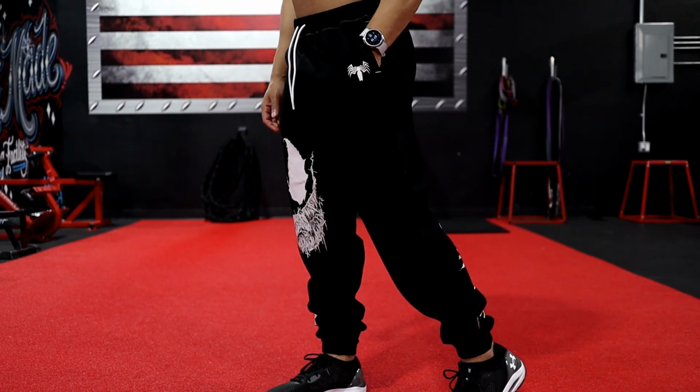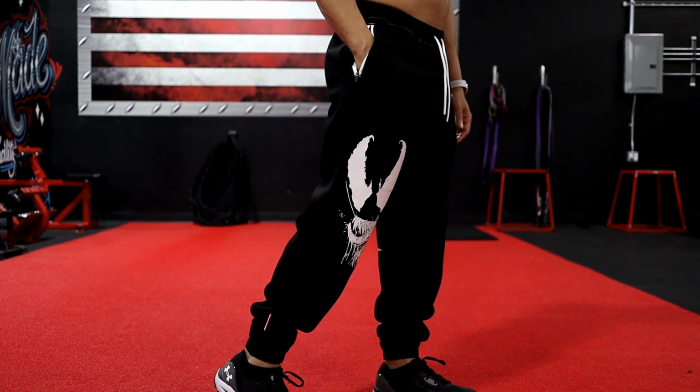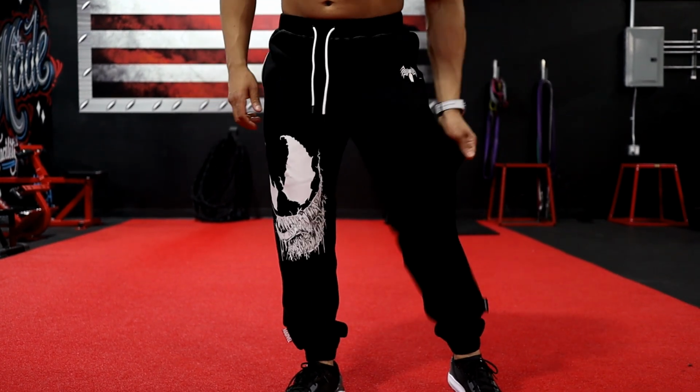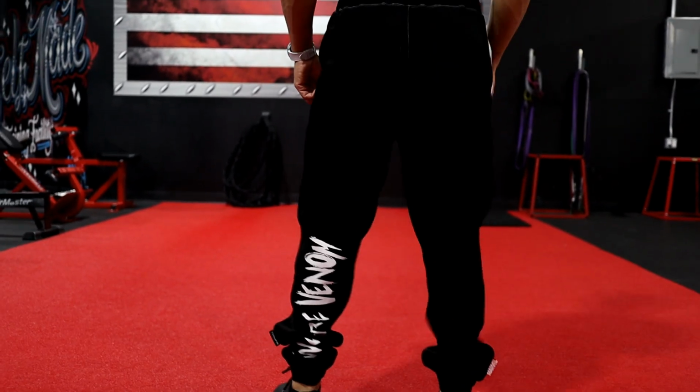But the cuff is great. It's not too tight. However, me personally, I don't like my pants bunching that much at the bottom, so I would size down on the relaxed fit joggers. The sizing is going to be dependent on how you like to wear your clothes.